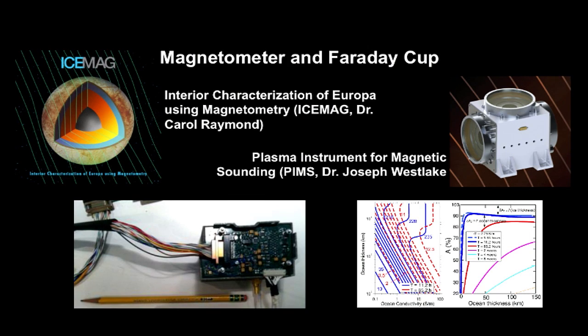What they can do, if you look at the part in the lower right, that very complex diagram, what that indicates is that if we're very clever in when and where we take those measurements, what we can actually do as we fly by Europa is figure out how deep that global ocean is and how salty it is. And we can do all of that without actually cracking open the crust and dipping our instruments into the ocean, just as a doctor can see what's going on inside your body by using an MRI.